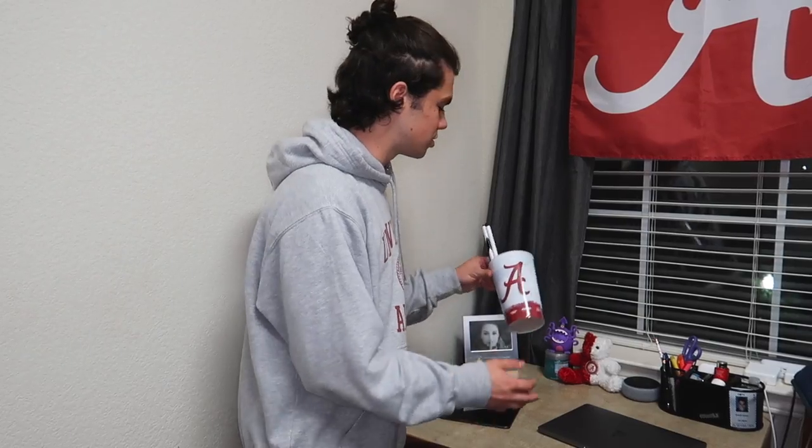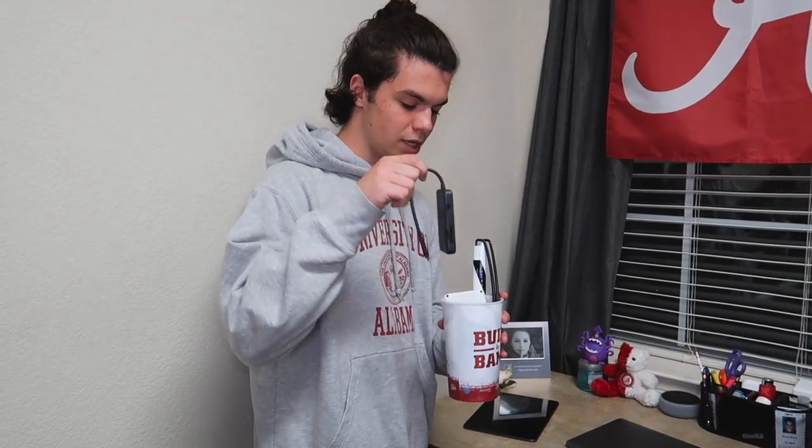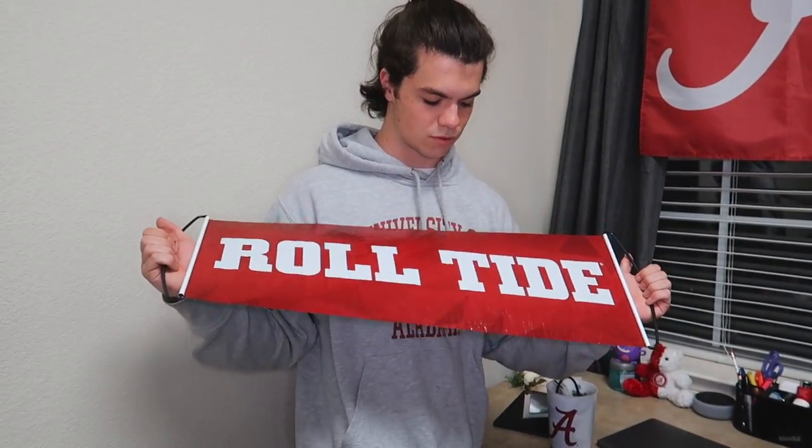I got this because I got invited to go to prom with one of my friends, Katie. Super fun, so glad I got to go. Here's just a Bama cup that I have. It has a calculator in it, an adapter I need because I have a MacBook Pro and Apple decided to take away all of the USB ports, so I need that. I have this banner that says, "Where Legends Are Made." On the other side it says, "Roll Tide."